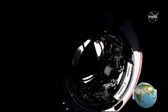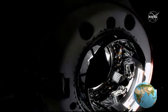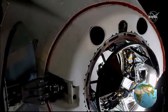Two meters. We are inside the hands-off point, the crew hands-off point. 1 meter to go.